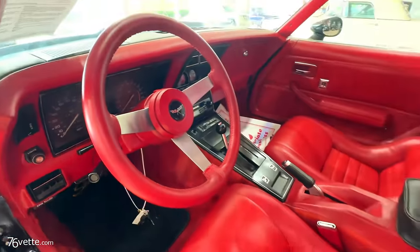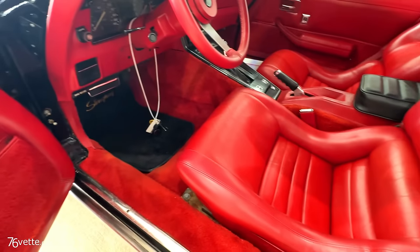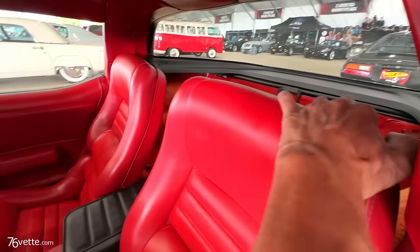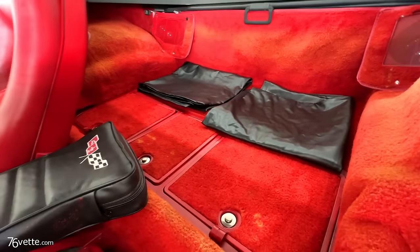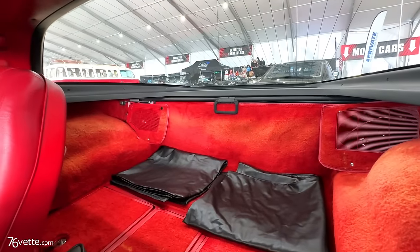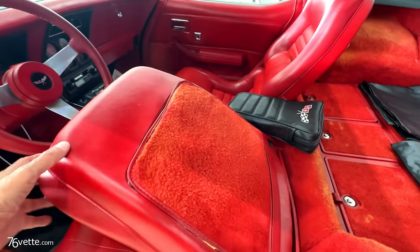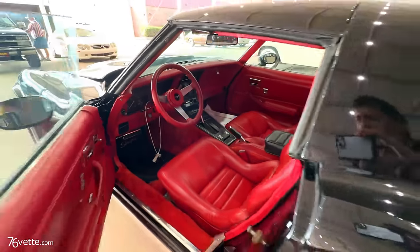Very nice red leather. Good condition interior. A little faded here and there, but that's not uncommon after so many years, so it would benefit from a new carpet. Nice.